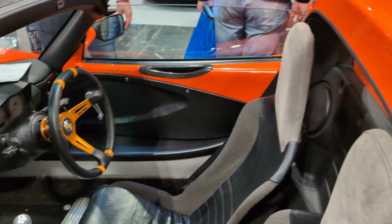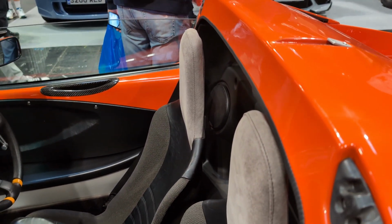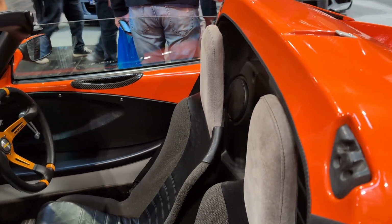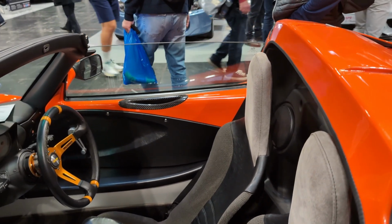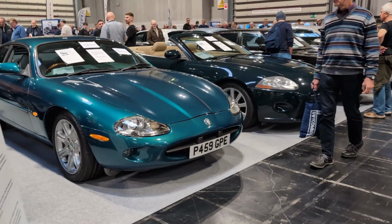Oh, it's got rear speakers. I've actually seen an MX-5 with them as well. There's an option. Most MX-5s have them in the actual headrests themselves, though, as opposed to back there. But yeah, that's cool. A few Jags.